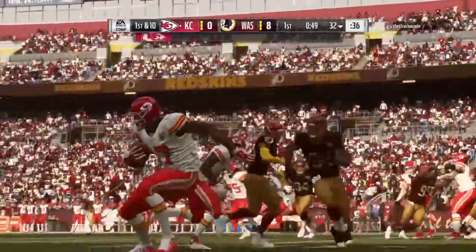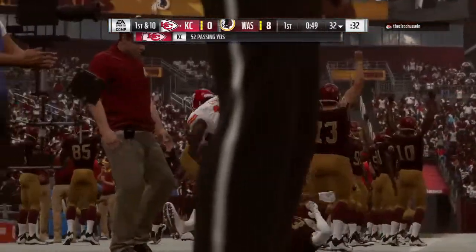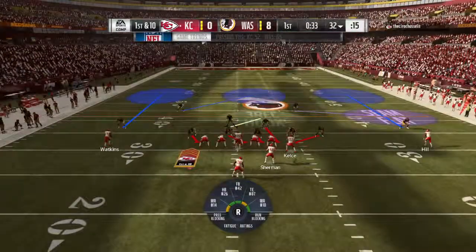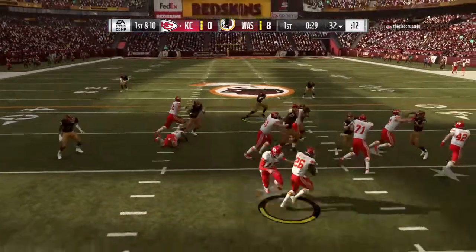Nice way to start the drive, a gain of 12 and a first down. When you call a wide receiver screen, no matter how many blockers you get in front of the guy that catches the ball, there's still an aspect of the guy catching it, turning into a runner, breaking tackles and creating his own yardage, and he just did on that play.